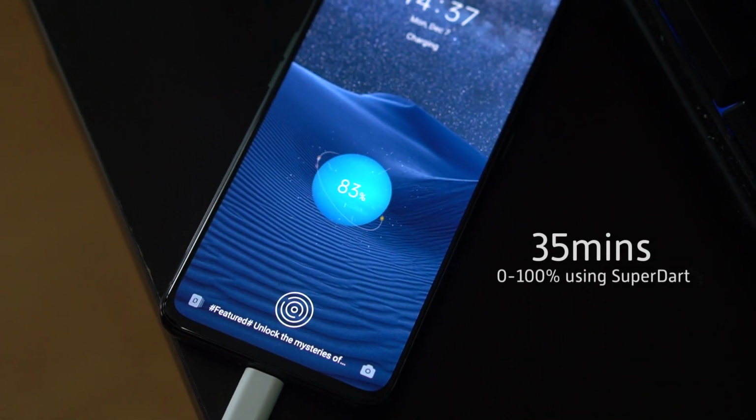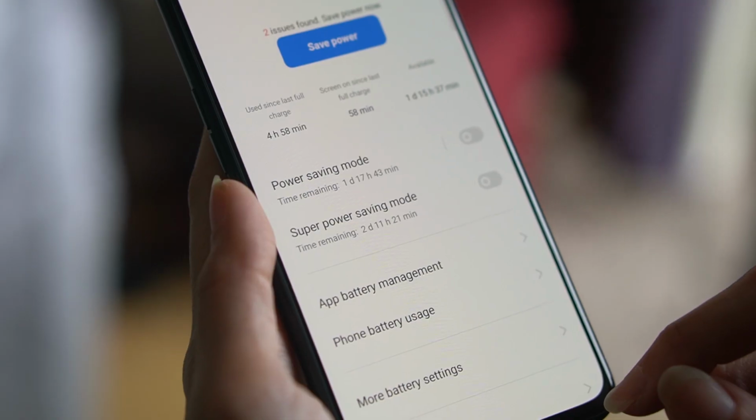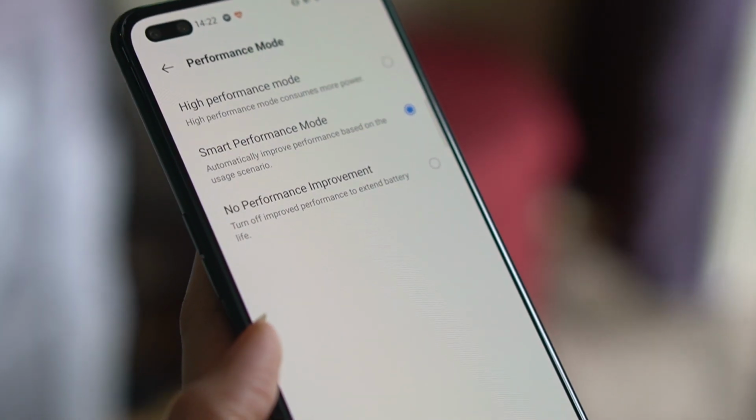When it comes to charging, its 65-watt Super Dart technology promises only 35 minutes to fully charge the device from 0 to 100%. Of course, we put it to the test and we're happy to report that it proved true to its claims as we were at 99% after 35 minutes of charging. Just like before, it comes with battery-saving features to help conserve power when you need it most.